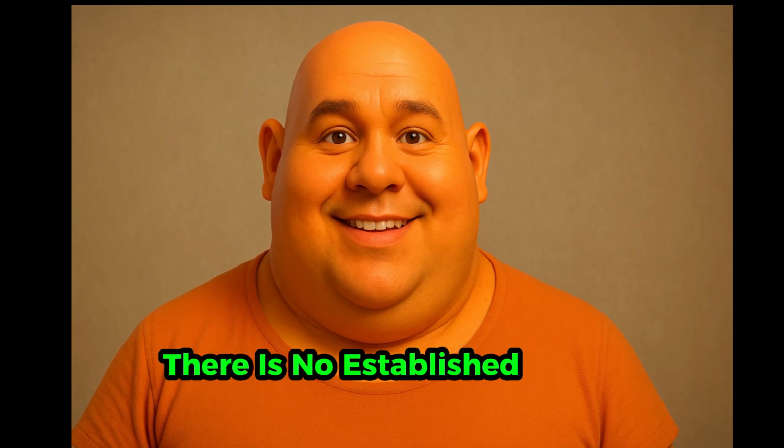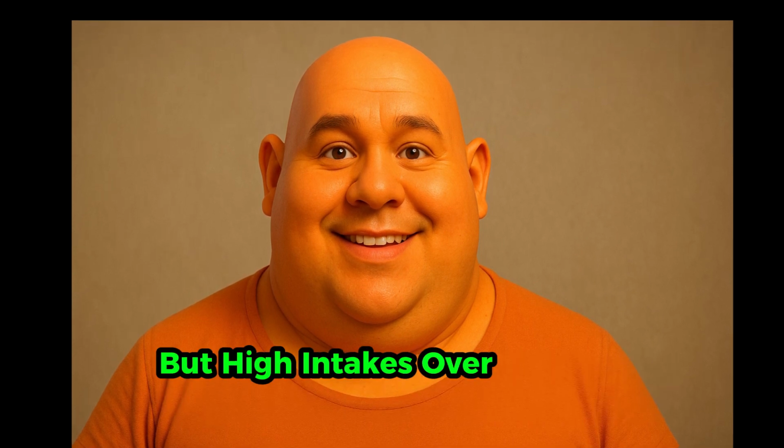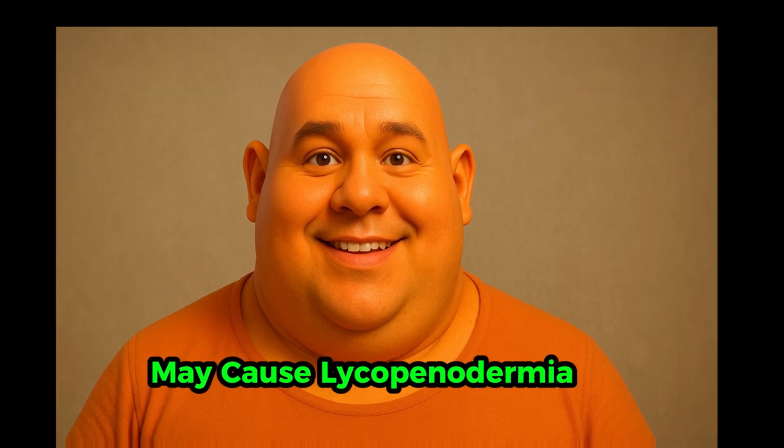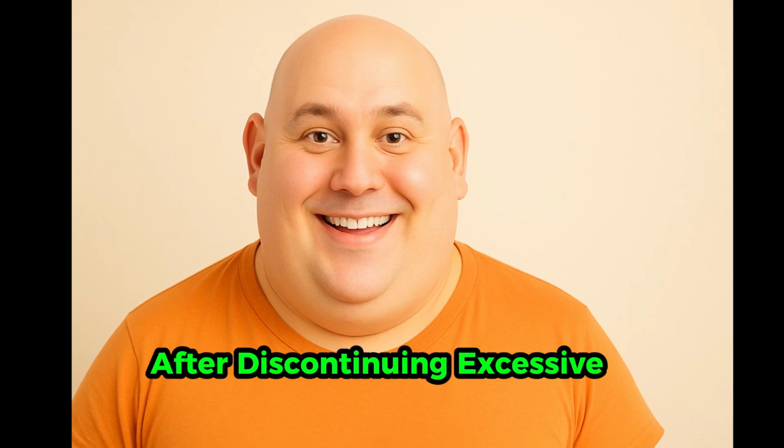There is no established tolerable upper intake level for lycopene. But high intakes over 75 milligrams daily from supplements may cause lycopenodermia. Even then, the discoloration is expected to fade after discontinuing excessive lycopene intake.